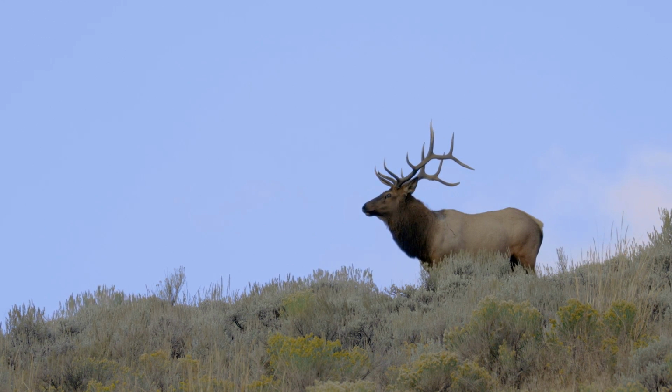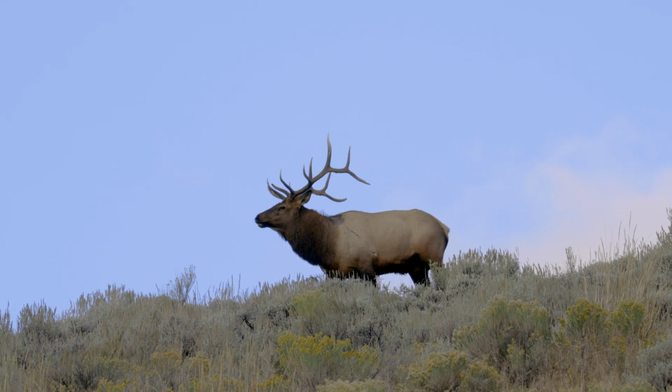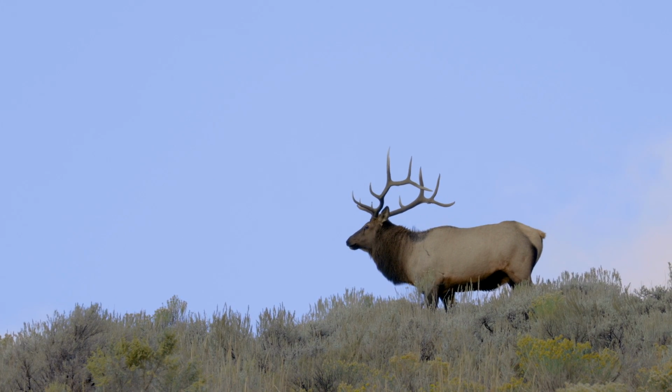So if you feel like it, every year when I get done with my application, it says, do you want to make a donation to this program? I do, because it's that good of a program. I want to see it continue. I want to see it expand. But in addition to having, trying to remember the number, I think BLM and Forest Service combined is like 24 or 25 million acres in Wyoming. In addition to all that, then you've got these walk-in hunting areas and these HMAs, or hunter management areas.